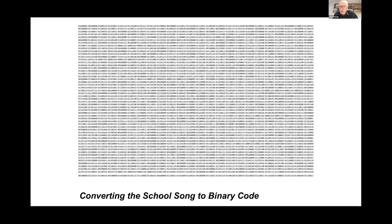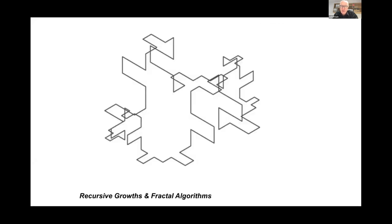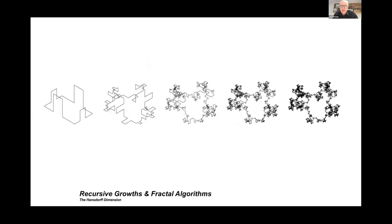But the one we finally ended up with, which is on the next slide, prompted by the principal, who's a mathematics teacher, she had a real affinity with fractal algorithms. So we started with a fractal image such as this, which we then grew out, extrapolated that, into the Hausdorff dimension. We learned all about fractals from the principal, which was very interesting.